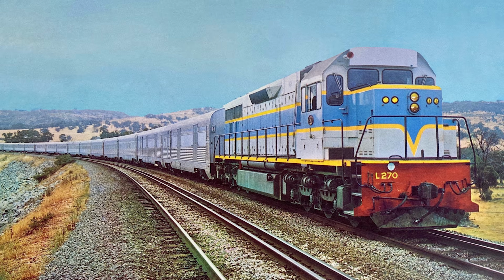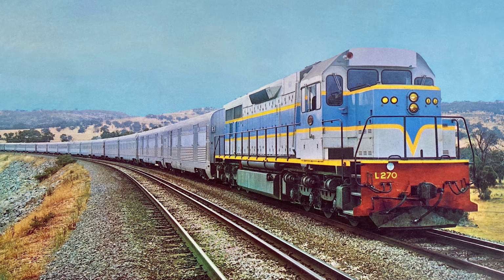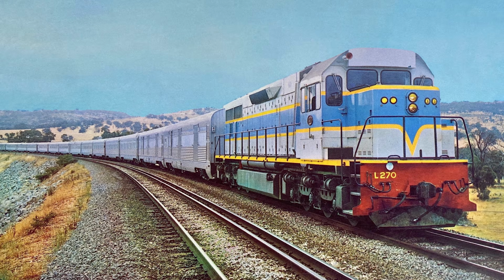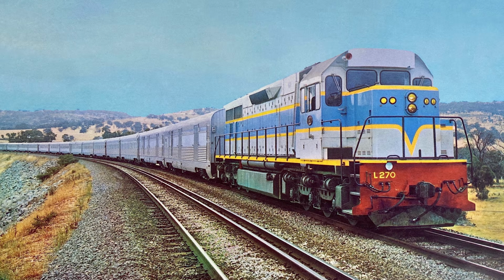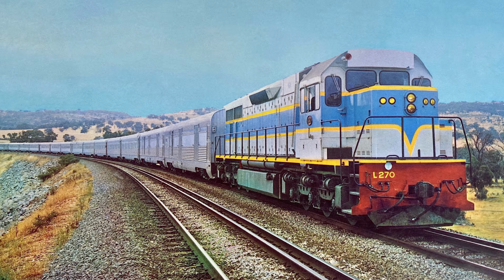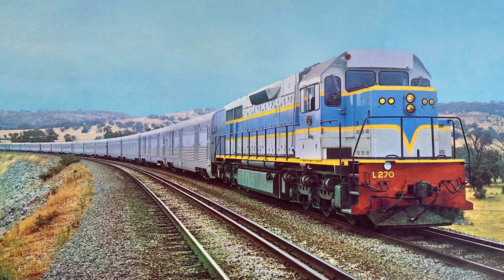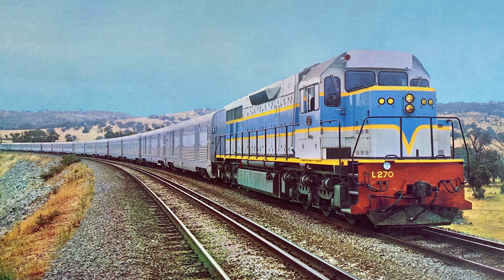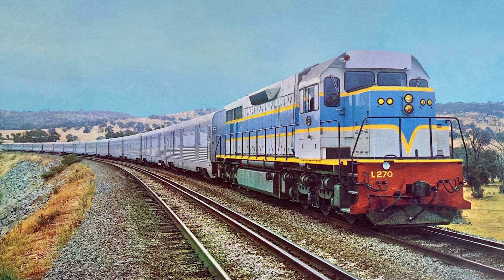The NR represented something increasingly rare in locomotive engineering, a design optimized for specific operational requirements rather than generic global markets. Modern locomotive manufacturing emphasizes standardization and commonality across international markets to achieve economies of scale. This approach produces competent machines, but rarely produces locomotives perfectly suited to any particular environment. The NR class went the opposite direction. It was uncompromisingly Australian in its design priorities, and that specificity proved to be a strength rather than a limitation.